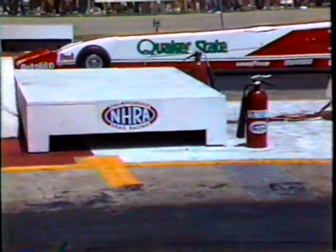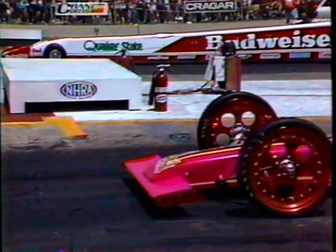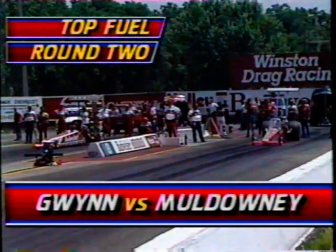Gwynn chose the far lane. Muldowney is in the lane that just created problems for Gene Snow. So a question about that left-hand lane. That's right, Paul. This is a very tricky racetrack, and especially when it's this hot. The rubber on the starting line doesn't want to stay glued to the surface. It likes to ball up, almost like running in marbles, and that condition exists to some extent in the lane.